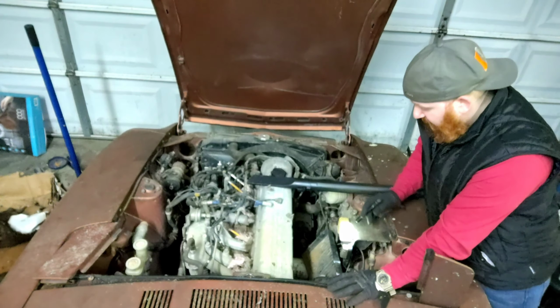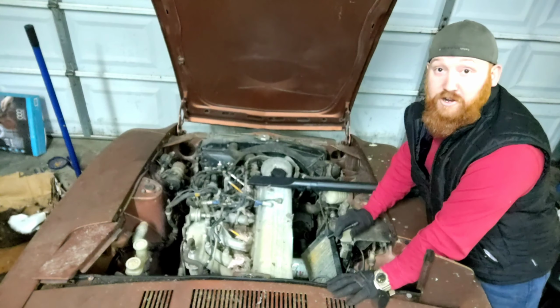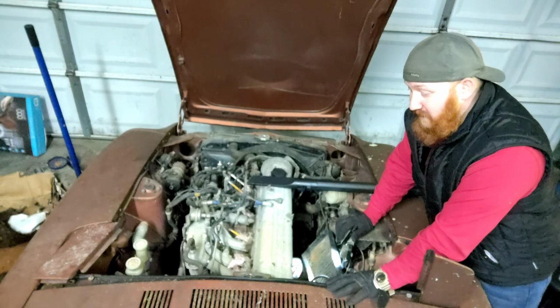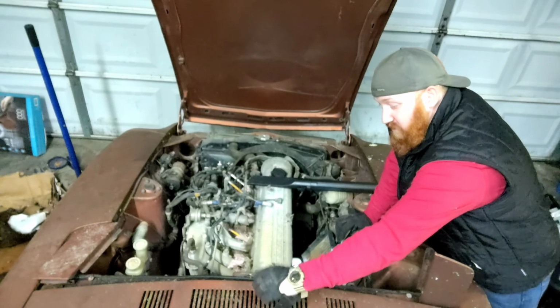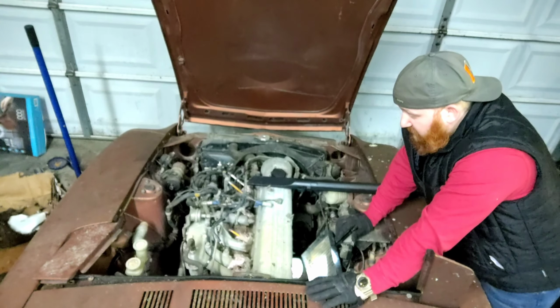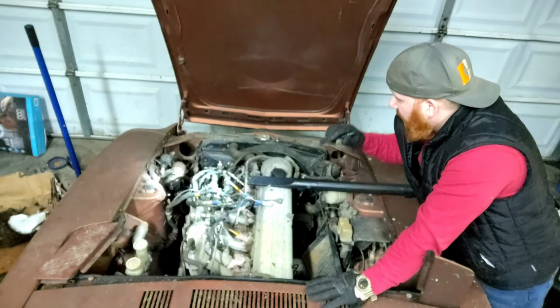Something I noticed missing that I didn't see before, just kind of happened to glance. It is missing a starter. So I'm assuming that got pulled off on the original one, or maybe, from what I understand, he had more than one Datsun car, so maybe he needed some stuff off this. But yeah. So I'm going to move on to this side over here and finish vacuuming everything I can.